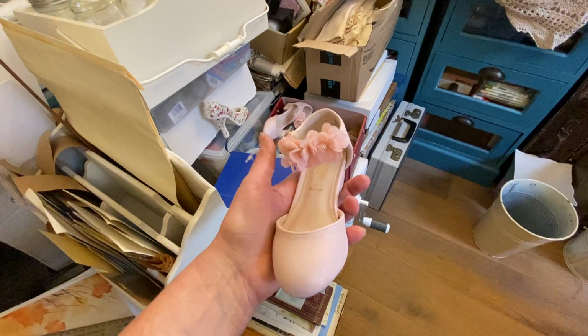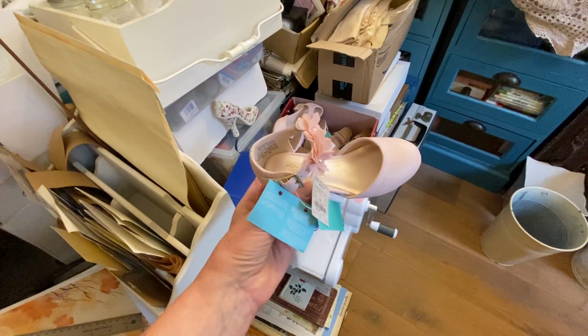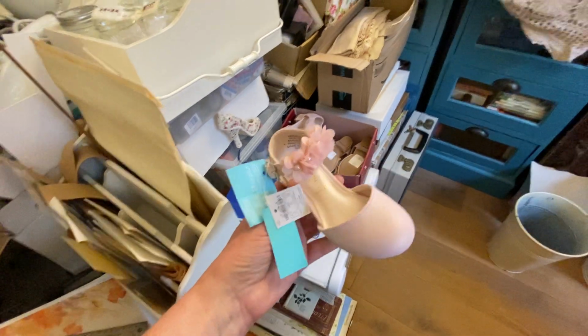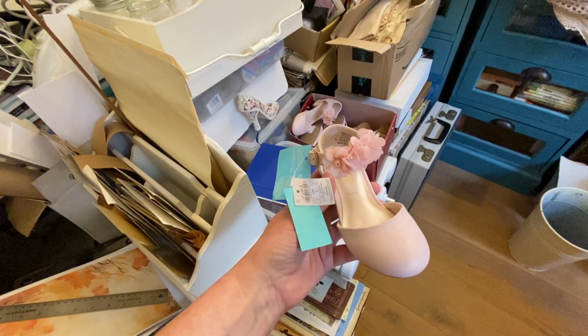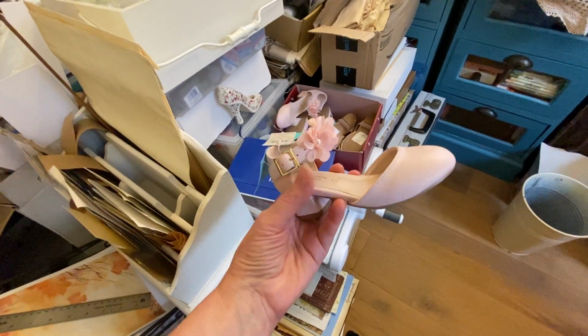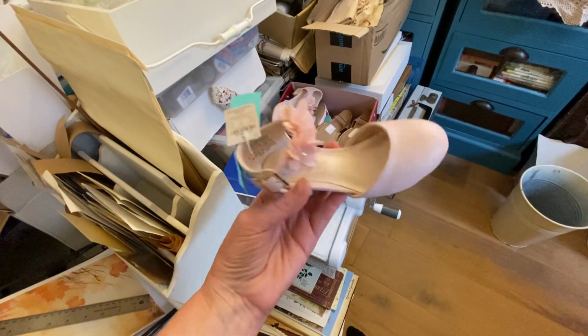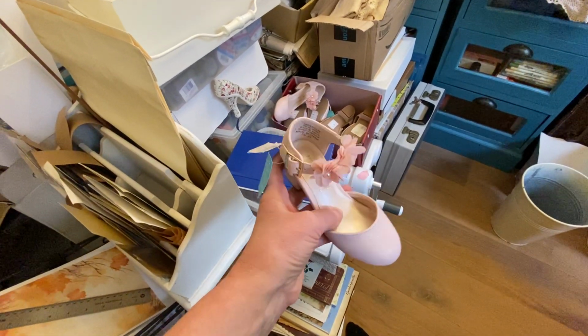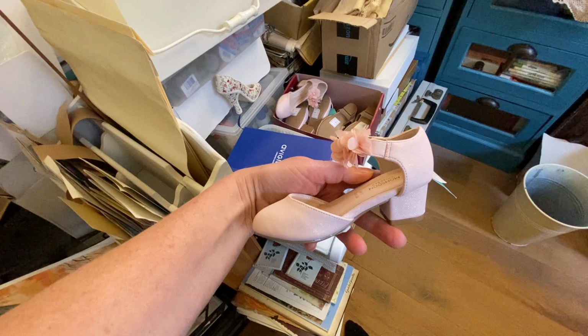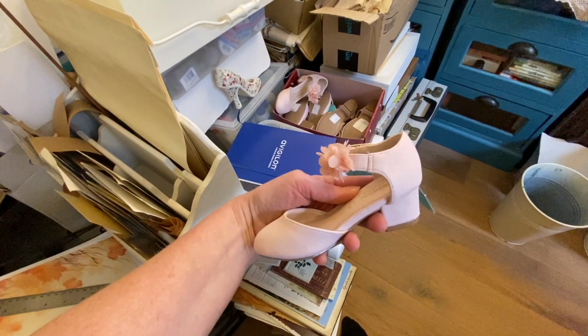I can put them up if I do something with them, if I craft with them. So what I want to do with these is make a pin cushion myself as an example, and then either sell the pin cushion or sell a kit. So you will be able to get these with materials to make your own pin cushion. Aren't those absolutely cute? They're gorgeous.